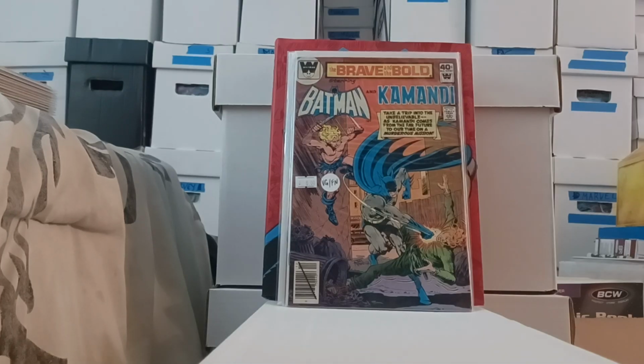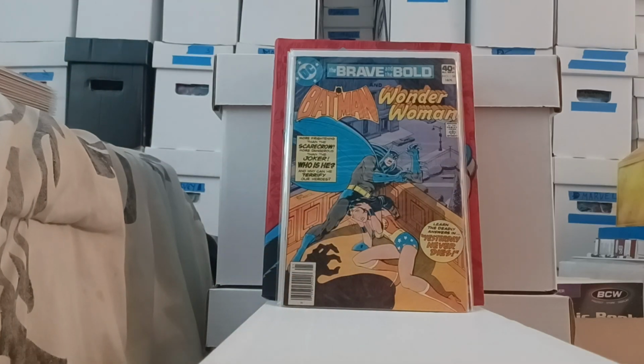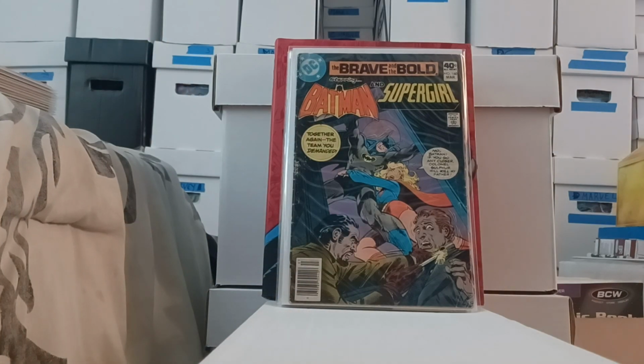Now, 158 with Wonder Woman again. A lot of good Wonder Woman stories get stuck in here and there. This is during her Bronze Age run, so pretty cool. A bit of Supergirl making an appearance. Again, it made perfect sense, Supergirl making an appearance, just like Robin making an appearance in World's Finest kind of thing.